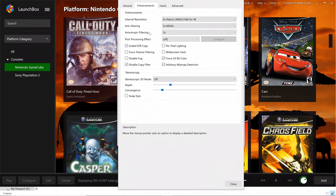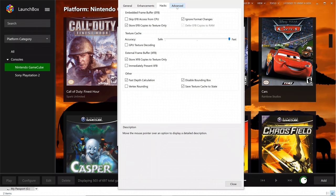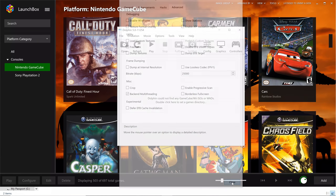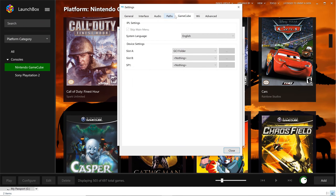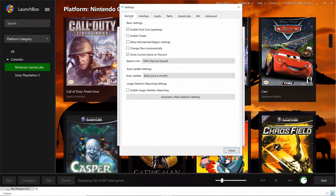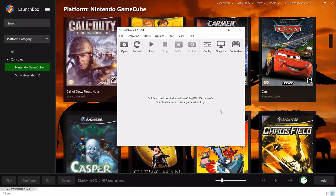All of the settings remain the same for Hacks and Advanced. Now let me show you the Config. Everything remained the same. I didn't change anything. So yeah, these were the settings for the Dolphin emulator to run the games in 4K.